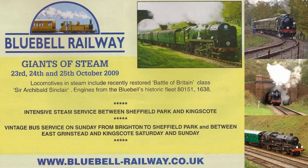The supporting cast consisted of G.W.R Dukedog No. 9017 Earl of Berkeley, recently outshopped in BR unlined black livery, Southern Railway's U-Class No. 1638, London, Brighton and South Coast Railway A1 Class No. 672 Fenchurch, and British Railways Standard Class 4 Mixed Traffic Tank Engine No. 80151.